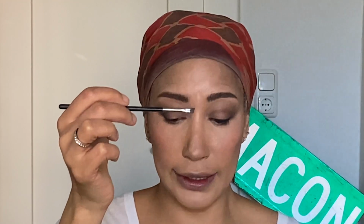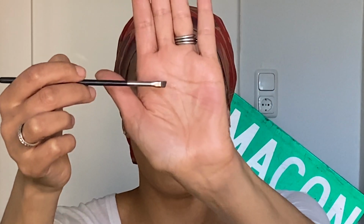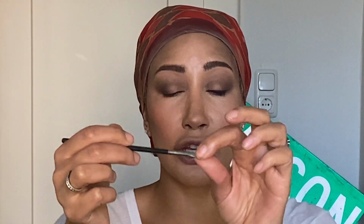Because to wing that out, I go in with my, my God, this MAC brush is probably older than some of you guys watching me here. This is a MAC 208. This is one of the stiffest. This is actually an eyebrow brush, but I have always used it as a liner. It's a little bit slanted. I've taken very good care of this. I assume it's sable mink, or it might even be pony hair, and that's what I use to wing it out.